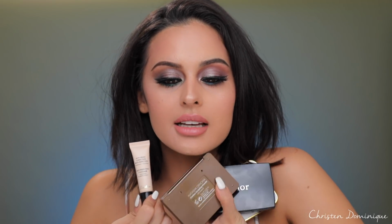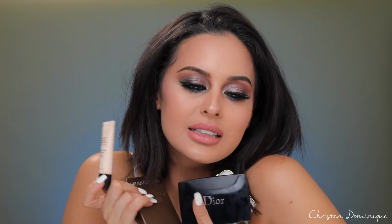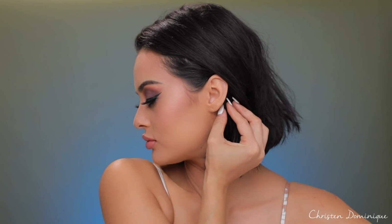Okay, so you guys, we are using Tom Ford, Dior, Givenchy, super expensive. I'm really excited to show you guys. I have never spent this much money on makeup in my life, to be honest. I want you to let me know which side you think is high-end and which side you think is drugstore. I'm gonna give you one side here. Okay, and then here's the other side.